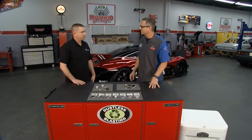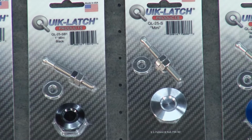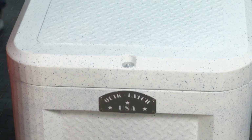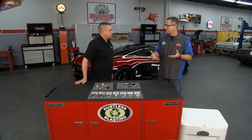Also, what about some other applications, maybe not in the automotive world? So we've actually had multiple industries utilize these, everything from yacht manufacturers to cabinetry makers, custom home builders, even a custom cooler manufacturer. Yeah, and the custom cooler, I got it right here. This is really cool because some of the coolers, maybe the latches over time deteriorate, but the cooler may last forever. So this is pretty neat.